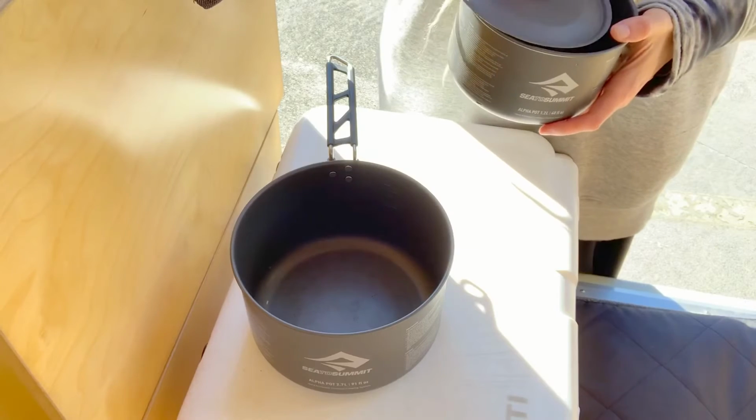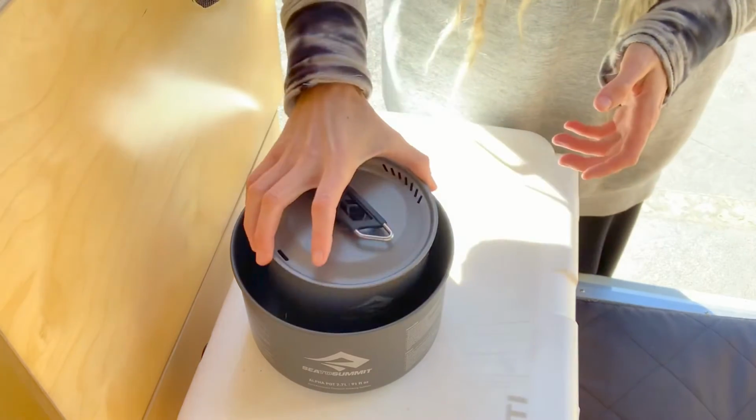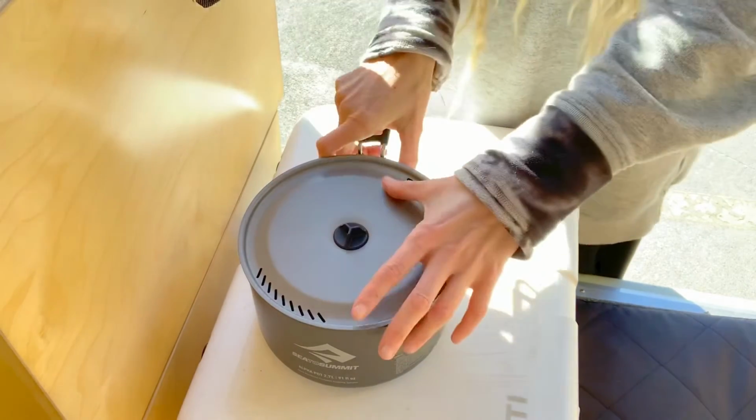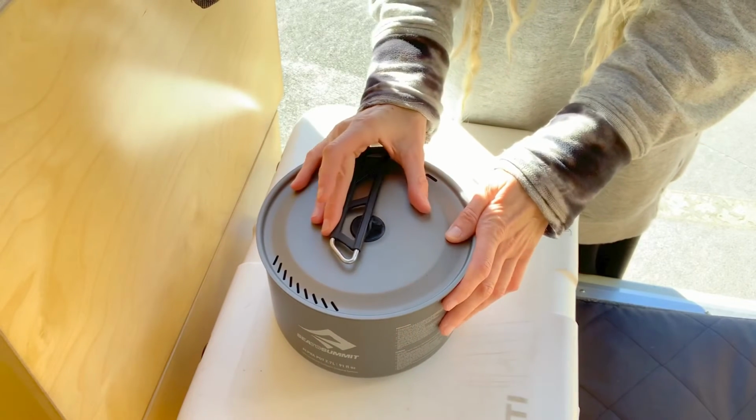Number 5, Sea to Summit nesting pots. So when you're living in a small space, things that are either collapsible or nesting are crucial. These pots are great because not only do they nest inside each other, but the handle also folds down, so they take up a lot less space. They're also great because they are non-stick and very easy to clean. Doing dishes when you're living in a van is always a little bit of a challenge, so anything that is easy to clean is invaluable.